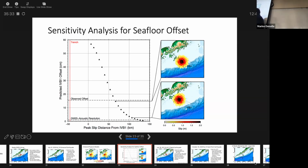I'm going to slowly shift it towards the seafloor site just to predict how much offset we measure at it. And that's what's shown in this graph on the left. And really a key note are these two thresholds here. This bottom threshold is at a centimeter. That's roughly what we like to nominally say the sensitivity of a GNSS acoustic position is. And then this upper threshold is the offset that we actually observed from the earthquake.